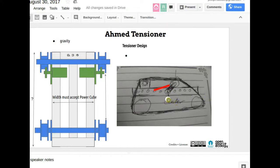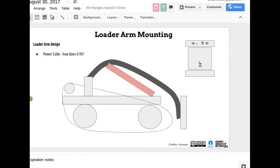It's probably easier to make it go under the frame, because if you go through the frame, you have to torch out a... what I would suggest there is a 2-inch shaft that goes all the way through the tractor from one side to the next. And then go to the loader arm mounting, whatever the geometry you select.